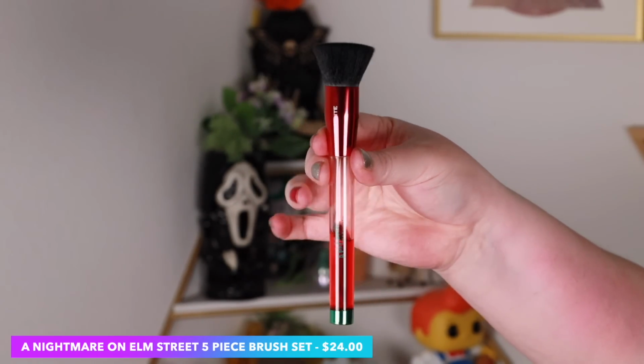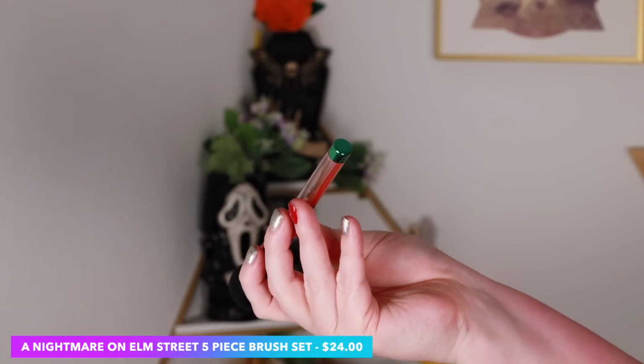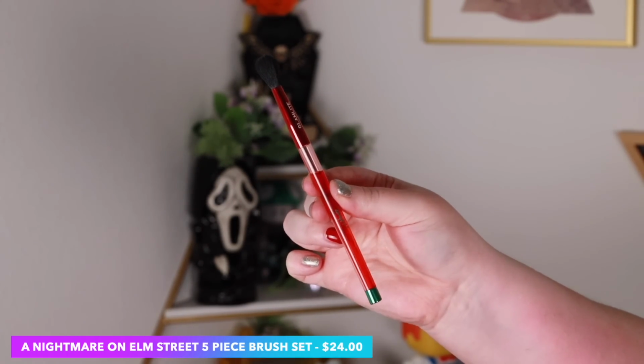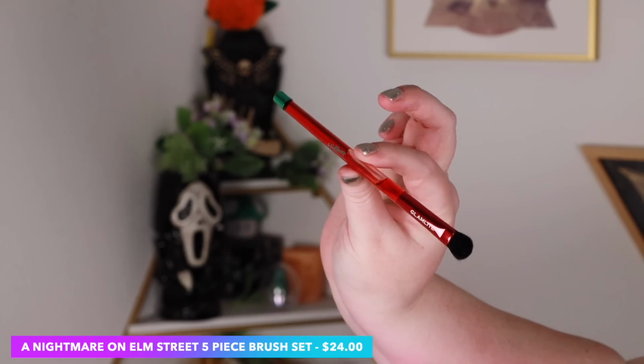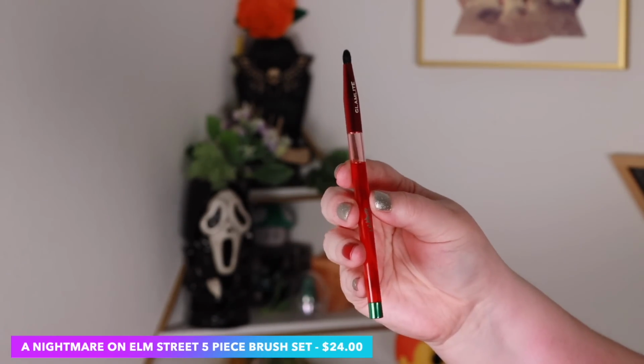You get 2 face brushes and 3 eye brushes. The one thing that I really wanted to love more is the overall aesthetic of the brushes. I think it's a little bit of a missed opportunity again, because I think it would have been better had these been Freddy's claws. That would have been really cute. But no, instead we kind of get these weird blood vial things, which they're not even filled up all the way. So they look kind of weird in my opinion.